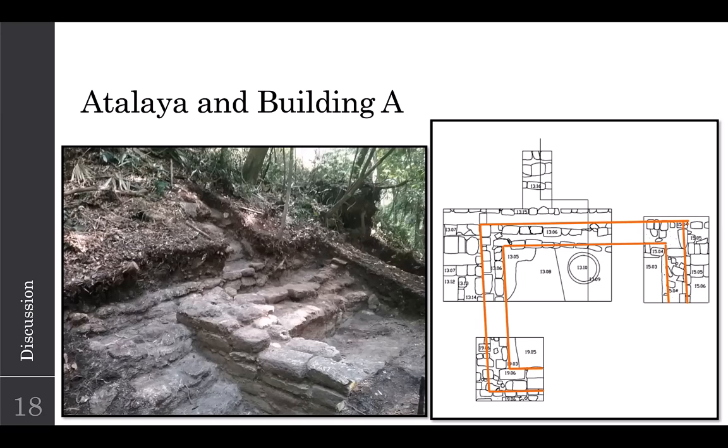Well, that's the building. Yes. So this makes it so much easier. This is why I wanted the animations. So this is the Atalaya. And here is the outline of a building. We never found the doorway for it, but you can see the building here. There's the floor that was heavily destroyed, probably partially by the ancient Maya at that time, but also because the Atalaya was attacked several times in its history, we found lots of burnt floors.